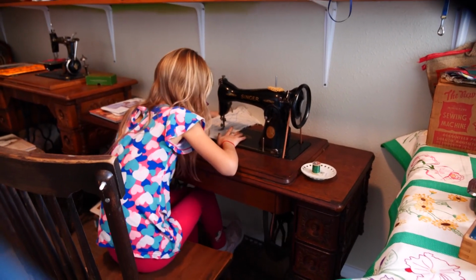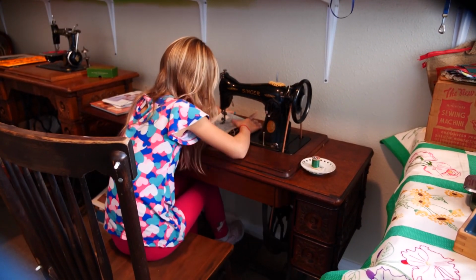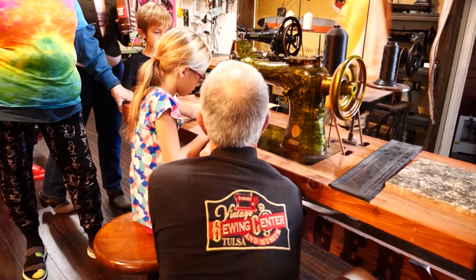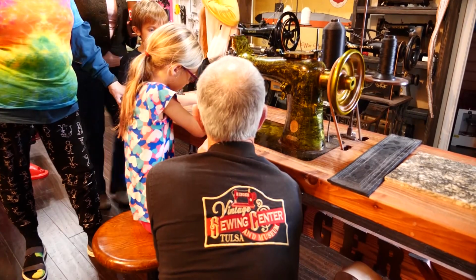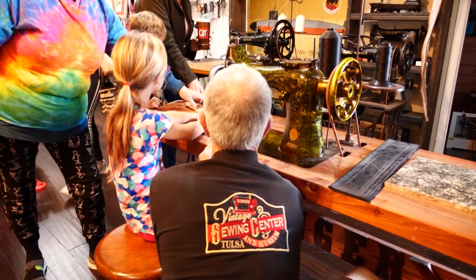That's right. This is a hands-on museum where kids and adults are encouraged to sew. From what I've been told, there's nowhere else on earth that you'll be able to sew on these because, you know, people won't allow you to. And I insist on it, actually.